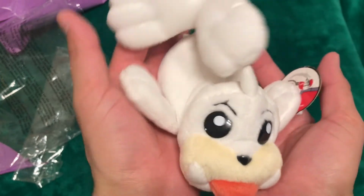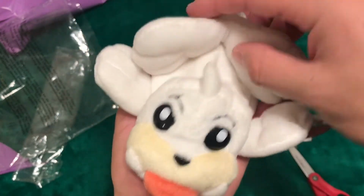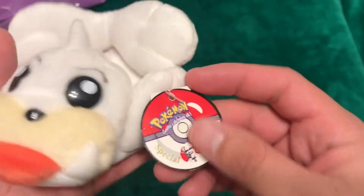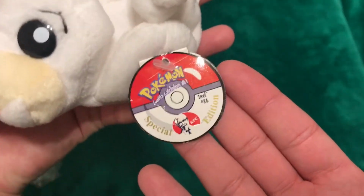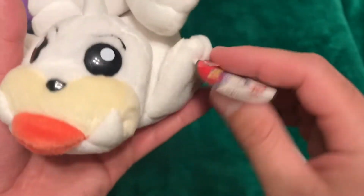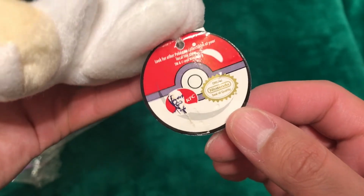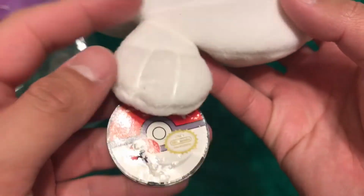He's pretty small. It measures maybe from here to here, about 4 inches. Let's look at the tag. Pokemon, gotta catch 'em all. Special edition, Seel, number 86. This is so cool. Official Nintendo. Awesome. I can't believe I had no idea these existed.